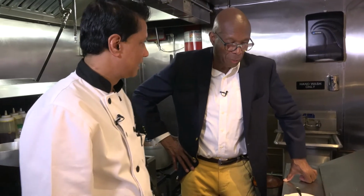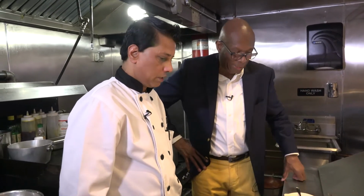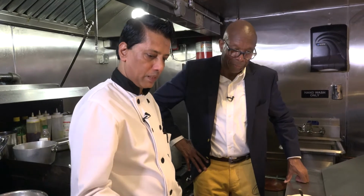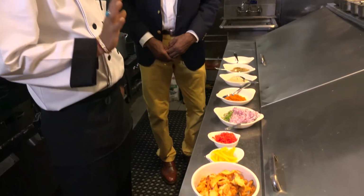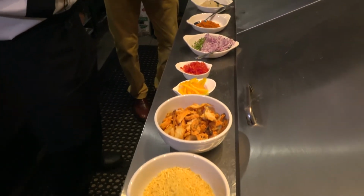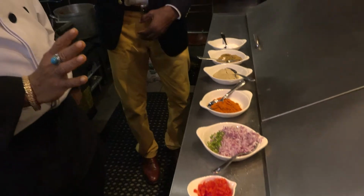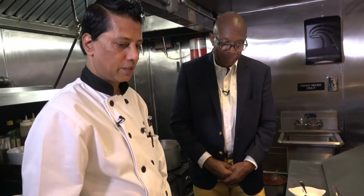I'm looking at all these wonderful spices. Can you describe these different spices to me? So actually, we want to prepare a chicken chaat, which is usually a street food, which you get in India. We go to different streets, so you get this kind of chaat. But usually, you won't get this chicken chaat. What we introduce in Imli, it is the creation of Imli.